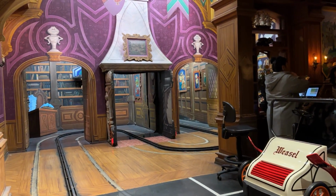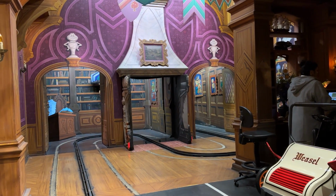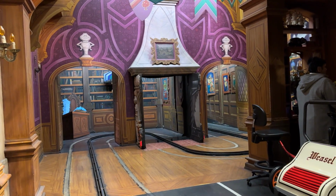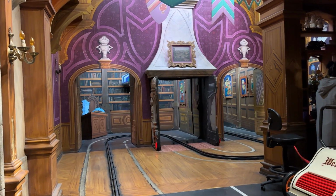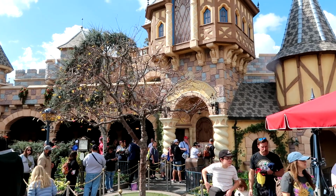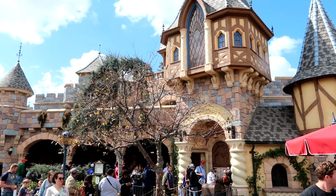Heading back up to the land of the living, though, I think a nice British cozy Christmas would be a lot of fun, and I think it's actually kind of a shame that none of the Fantasyland dark rides ever get any sort of update for any of the holidays. Maybe a Snow White's Scary Adventure overlay for Halloween. Get it? Because it used to be that.